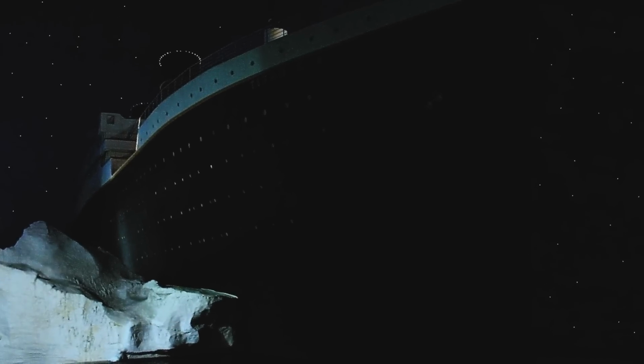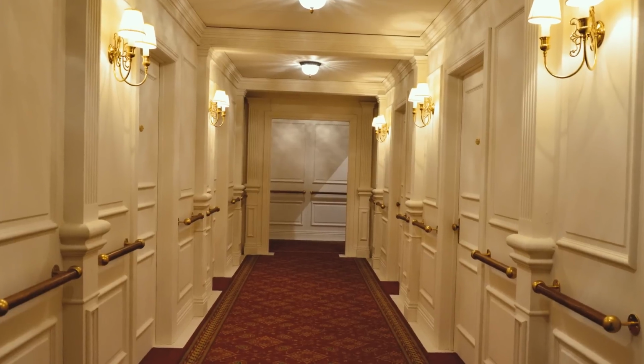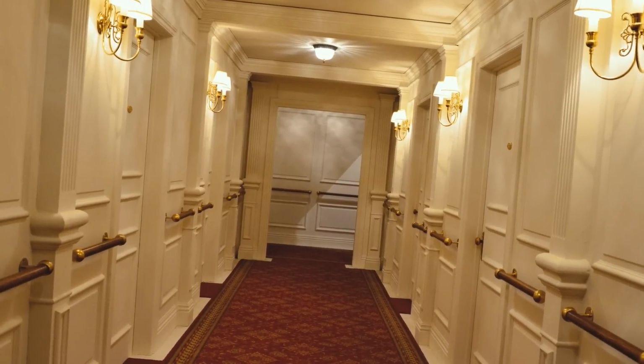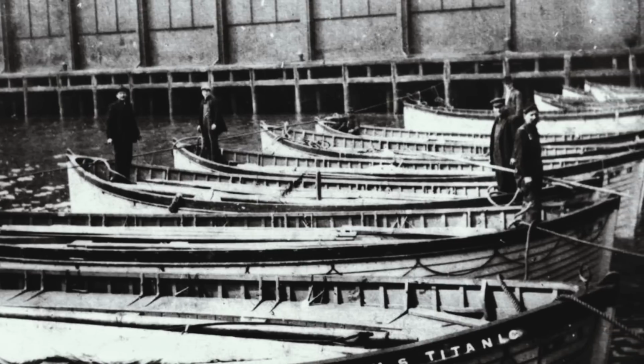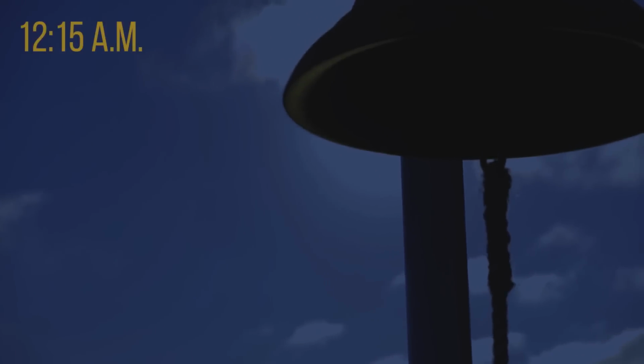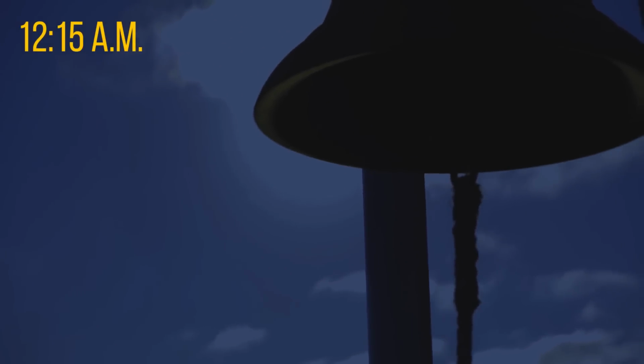The scene over the next 2 hours gradually started escalating. The crew members had a task to wake up passengers and warn them something bad was happening. They wanted to place them into a fleet of lifeboats as soon as possible. At 12:15 a.m., some crew members sent out a distress signal.